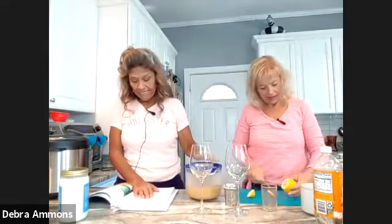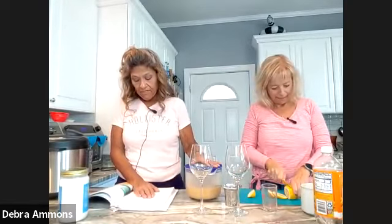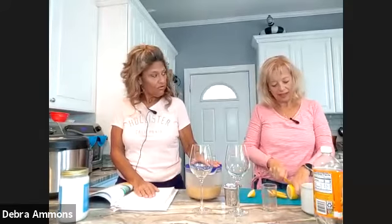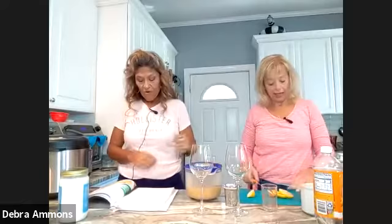So you're going to combine the ginger and the lemon juice in a food processor, which looks like she's already taken care of here. She's also, let's see, put it in the crock pot.